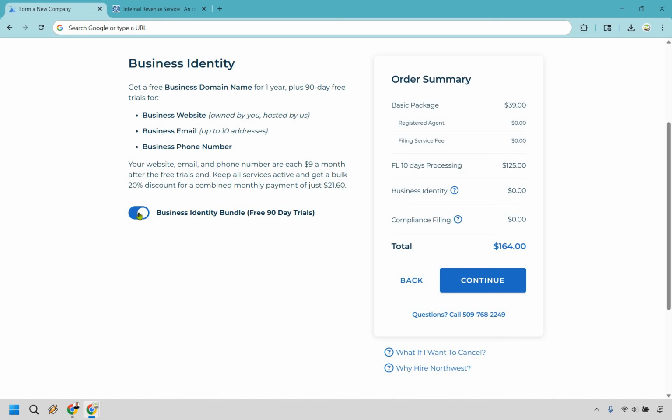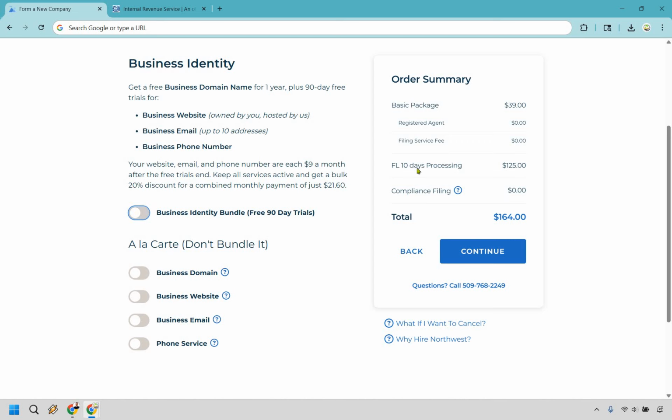So if you don't want to use this, you can simply check this off and then click on Continue, or maybe if you just want one of these at a time, you can do that. Nevertheless, that's the choice for you to make, and then click on Continue.